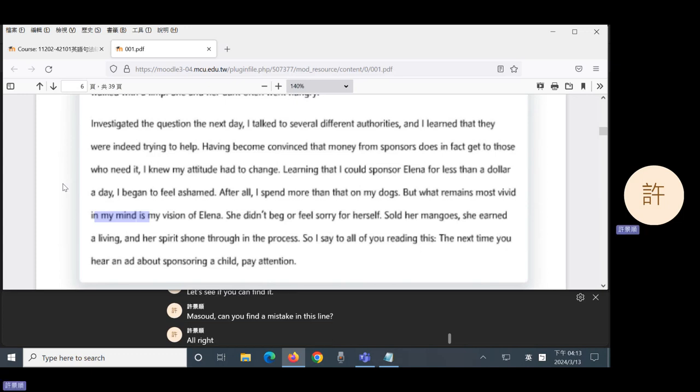All right, let me help you out. It's here. We're looking at this sentence. Sold her mangoes, she earned a living. This should be the same subject, right? She is selling her mangoes. So this is not sold, it should be selling. Selling her mangoes, she earned a living. And her spirit shone through in the process.